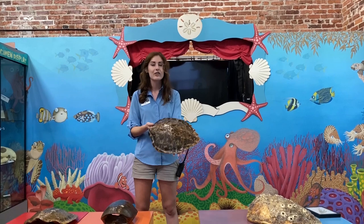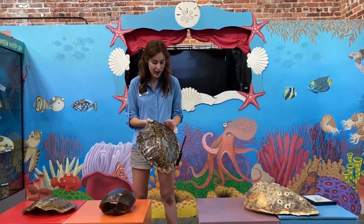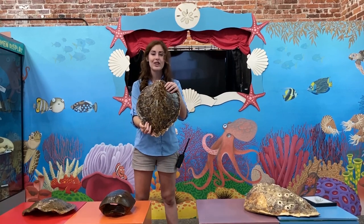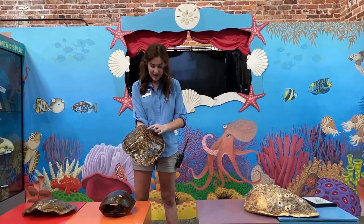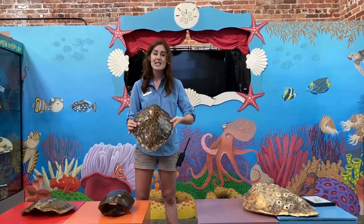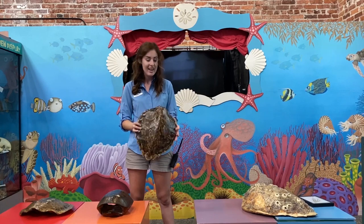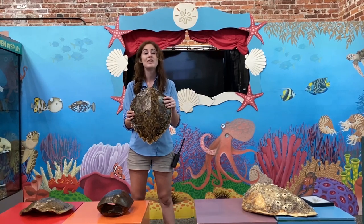So if you look at the color of a sea turtle shell, you can kind of guess where that sea turtle lives. For a hawksbill, they have a very bright, colorful pattern on the back of their shells, and their scutes do overlap and kind of look serrated on the sides. But that is because they like to live in coral reefs. Very pretty, colorful areas. They need to be pretty and colorful too, so they can blend in very well.